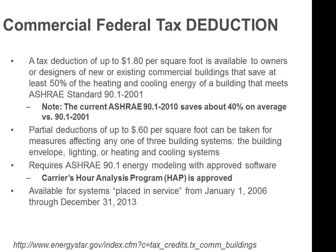The other question I get frequently is, what if I don't have a tax liability? What if I'm a not-for-profit, like a church or something like that? Can I get this tax deduction? And the answer is very probably yes, depending on how you set things up. Obviously, talk to your tax professional. I'll give that normal disclaimer, right?